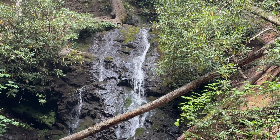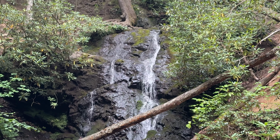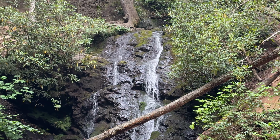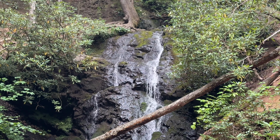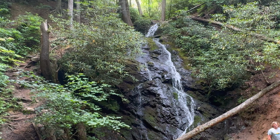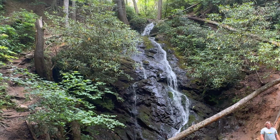Cataract Falls is a 25-foot waterfall. It can get crowded due to how easy it is to get there. It isn't necessarily the prettiest waterfall that we had seen, but getting there is enjoyable and that makes it all worth going.